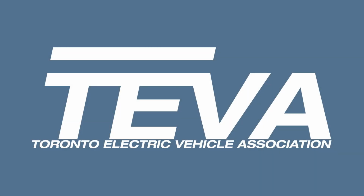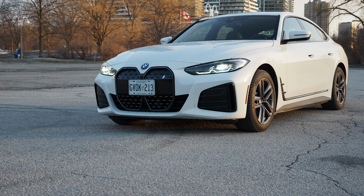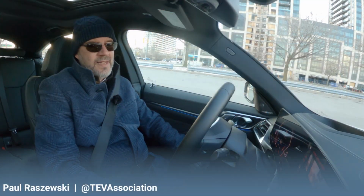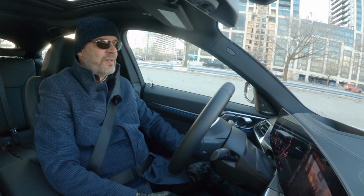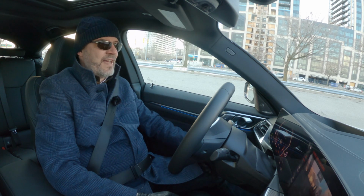Hello and welcome back to our standalone review of the BMW i4 eDrive rear-wheel drive version with 335 horsepower and 5.7 second acceleration. The range that we got after this test is approximately almost 400 kilometers, up to 400 when it was warmer yesterday at +5.